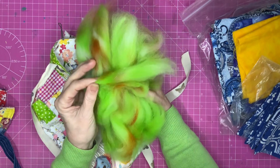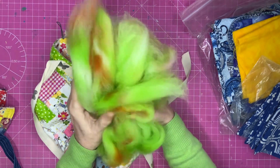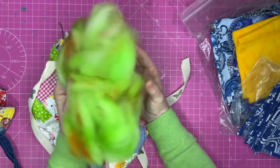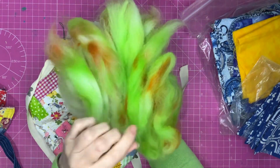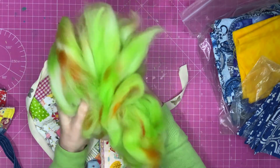I dyed this with some Kool-Aid. I love dyeing with Kool-Aid. If you do fabric or if you do wool, the smell in the house is wonderful. There are people who don't like drinking it because it's got so many chemicals in, but when it comes to dyeing things, it is brilliant. And look how vibrant the colour is. And this bright green is one of the colours of Kool-Aid that really makes me happy. So I tend to dye a lot of things green.